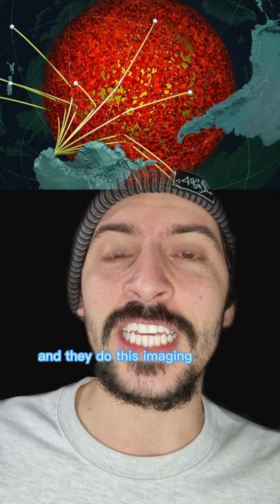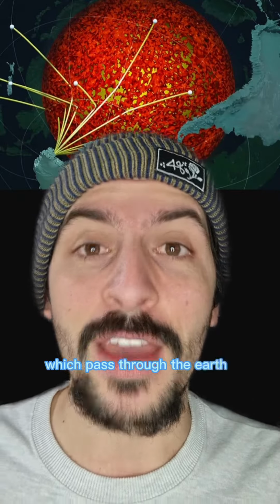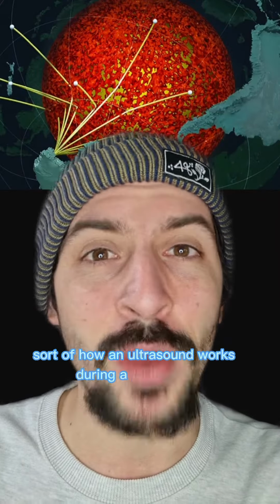And they do this imaging using seismic waves. This is known as seismic investigations, where they use seismic waves which pass through the Earth, which reflect and refract on different layers, giving us a nice image, sort of how an ultrasound works during a pregnancy.